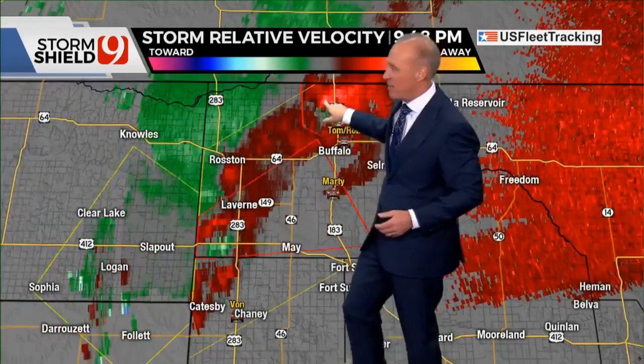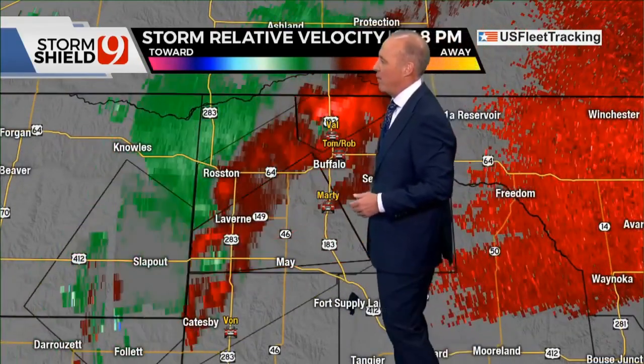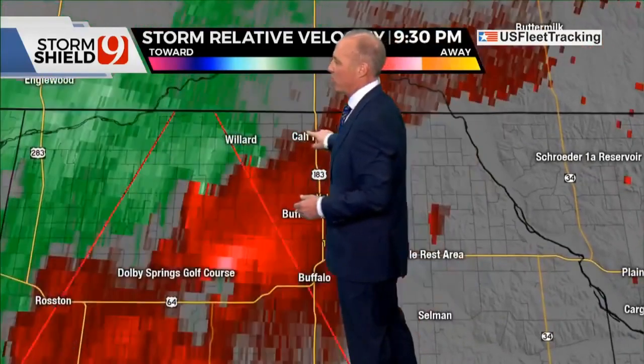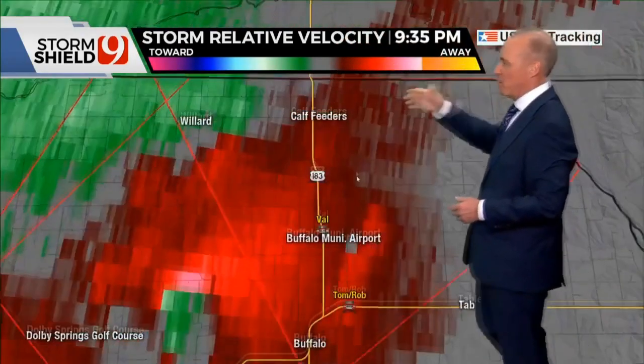All right, as it lifts off to the north, it's going to head to the north there. And wow. Okay, so that's going to go into Kansas here shortly. Let's go ahead and zoom on in. How close is it to the, oh, wow, it's going right over the calf feeders lot, right? So you know people live close by.